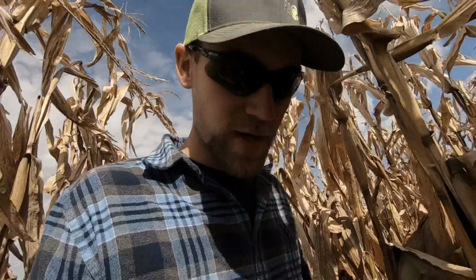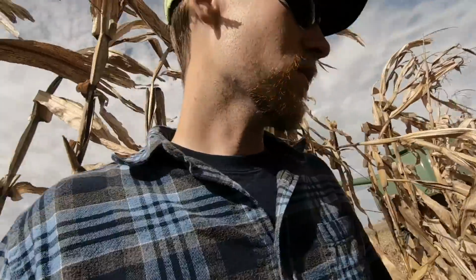So a good way to tell if you're losing corn out the back is to go into the first couple rows that you haven't picked right next to where you ran and see how much corn is on the ground. And that tells you that it's coming out the chopper. Right now I'm counting about 5 or 6 kernels. So I know I'm losing some. I need to figure out why though.